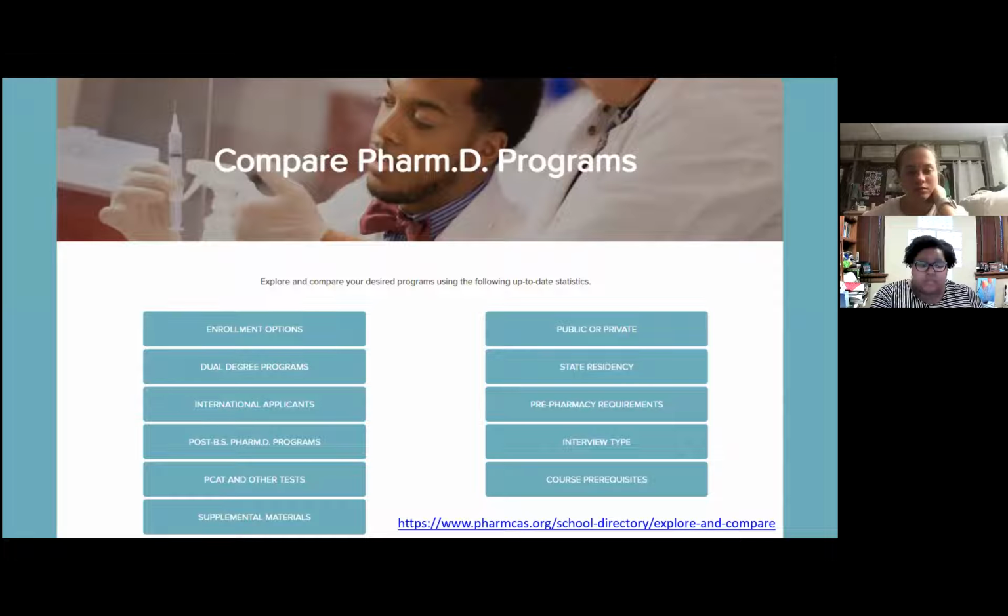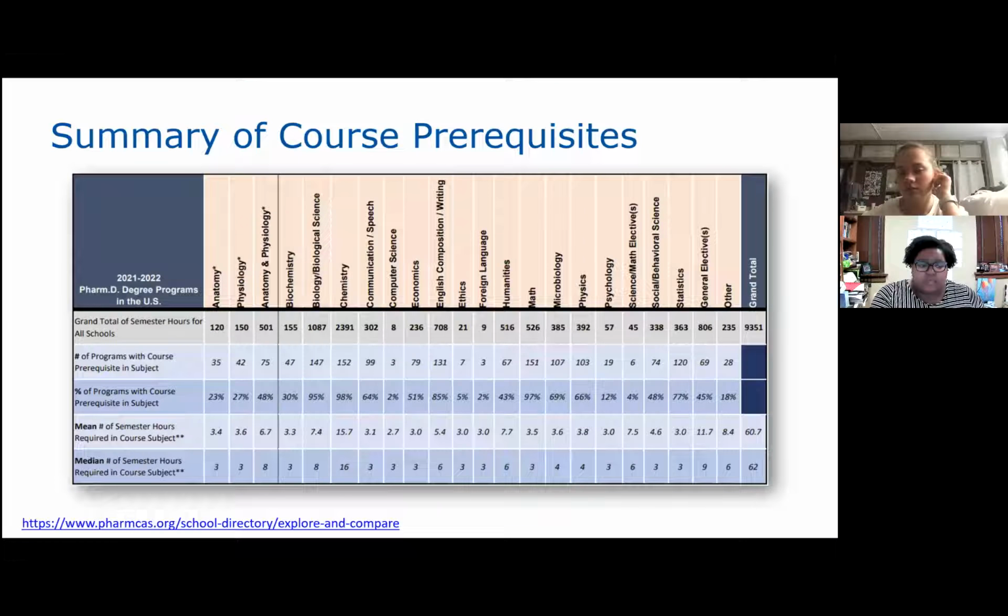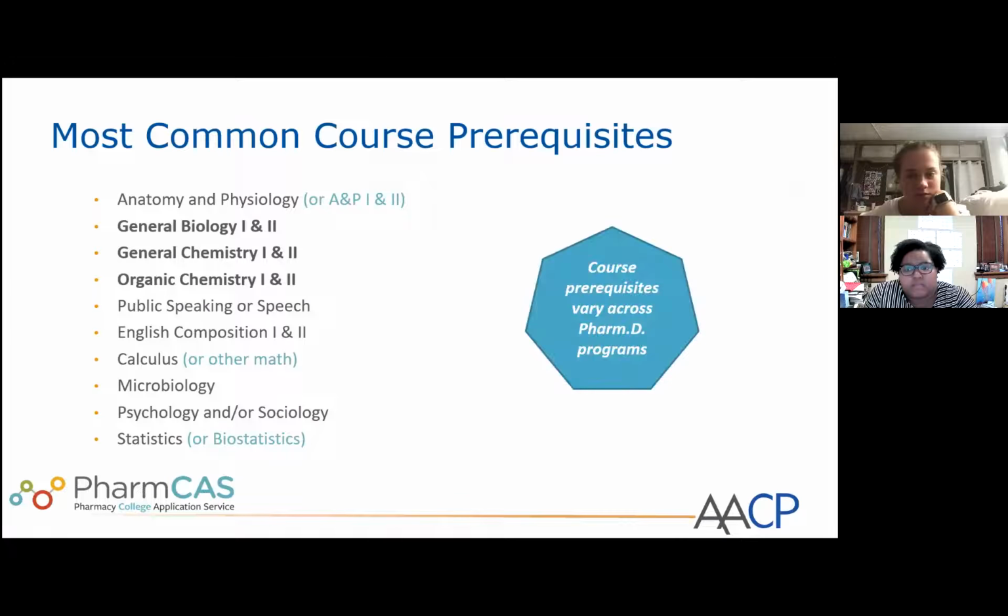And there's one additional item on this page that's a PDF versus a dynamic report, and that's the course prerequisite summary. This is just a closer look at the final page of that PDF, but it summarizes the number of programs with a certain course prerequisite, among other things. It might be helpful for you to know, as you're exploring a career pathway in pharmacy, that pretty much everyone's going to require things like chemistry, biology, and then you'll see some unique ones in there as well. So just knowing where you're applying, it might be helpful to look at these in advance.